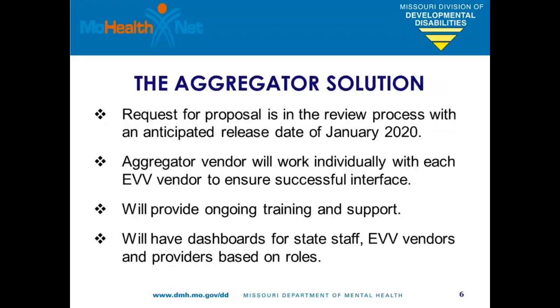So right now the state is kind of in an in-between stage. We are requesting some assistance in paying for our aggregator solution. So in order to get that financial assistance, everything has to be approved by the Centers for Medicaid and Medicare Services. Right now they do have our proposal and it is under review with them. We're really hoping that we will get a response quickly and we can get it out there and start taking some bids on that by January.